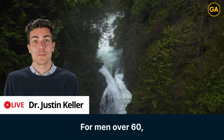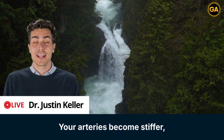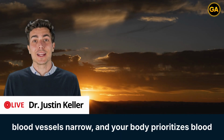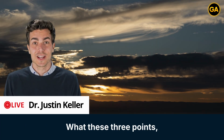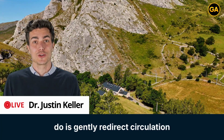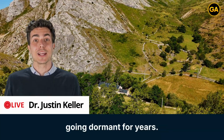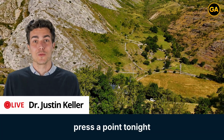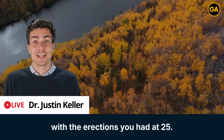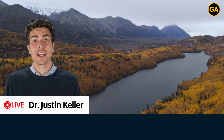For men over 60, the biggest challenge isn't lack of testosterone, it's lack of circulation. Your arteries become stiffer, blood vessels narrow, and your body prioritizes blood for your brain and heart, not your pelvis. What these 3 points, LI4, PC8, and SI3, do is gently redirect circulation and encourage your nervous system to reactivate those pathways that may have been going dormant for years. The changes aren't explosive. You're not going to press a point tonight and wake up tomorrow with the erections you had at 25. But if you're consistent, here's what you can realistically expect.